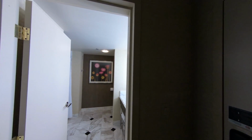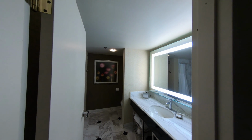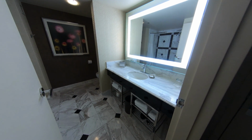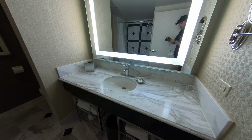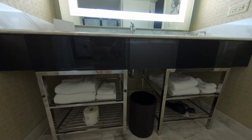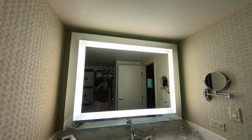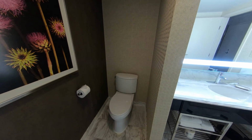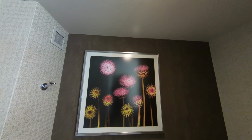Off to the right hand side, directly right as you enter the room, it's going to be the bathroom. This is pretty similar, I should say, to the presidential suite that my buddy Rex had the last time we were in Las Vegas. So nice kind of marble sink there, little storage rack and everything like that. Light in the mirror is pretty sweet. So as you can see, little storage racks, garbage can, really nice mirror. Over here you have the commode. Nice artwork painting there. It's not painted, but looks pretty sweet.